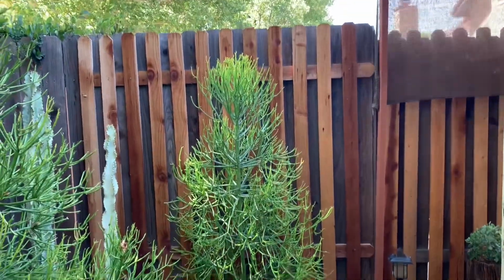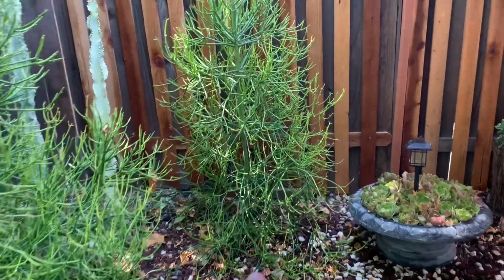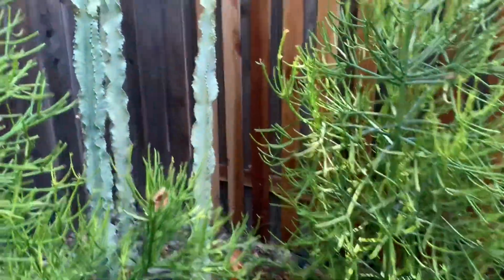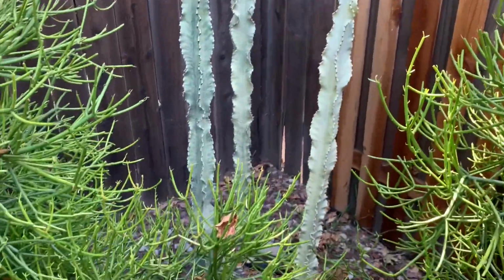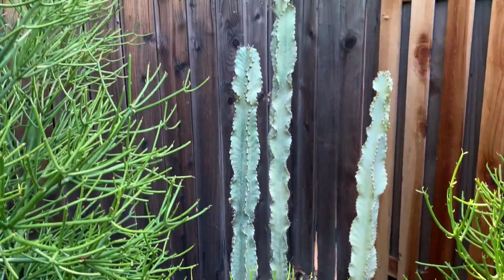This one's doing okay. I might just leave that one as is, but as soon as this heat is over, I'm going to go ahead and trim this other beast on the side and reset it in the ground, probably because it's just too much.